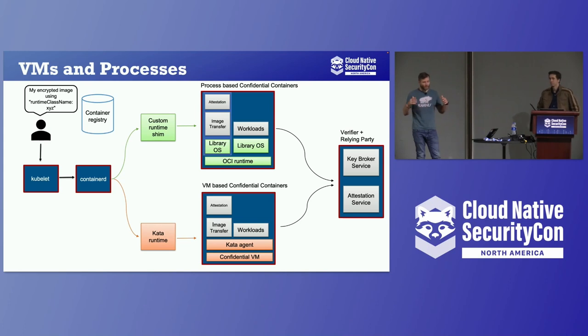You might think that these are so different things that they can't be in the same project, but that is not true. We actually have quite a few components that both the VM-based and the process-based mechanisms are sharing. So I talked about the attestation agent.